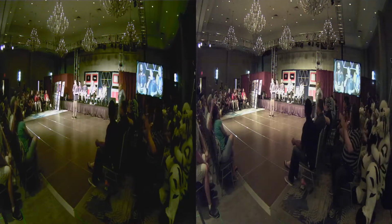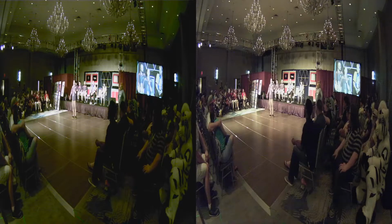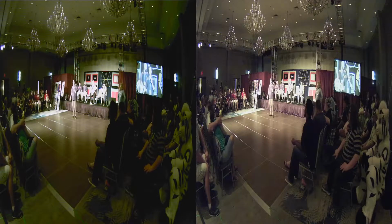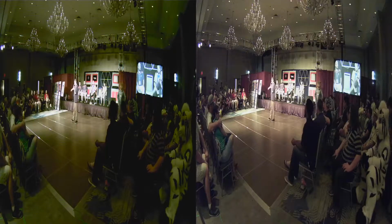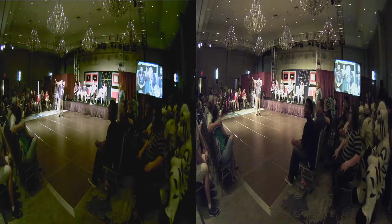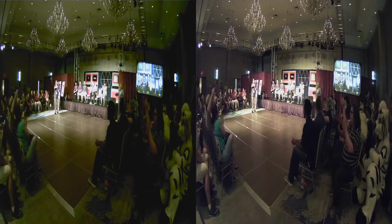This convention would not exist if not for the hardworking staff that works all year long working on theming, programming, technology, security, everything that makes this con run. We really want to take our hats off. These are the hardworking staffers on this side of the stage. On this side of the stage are our assistant directors and our hardworking volunteers. Our AV crew is at the back of house. And your board of directors and our mascot are at the front of the house. Big round of applause for all the people that make Megaplex exist.